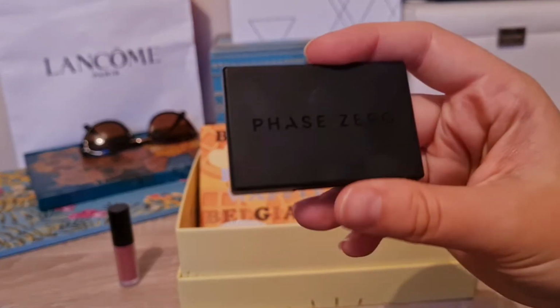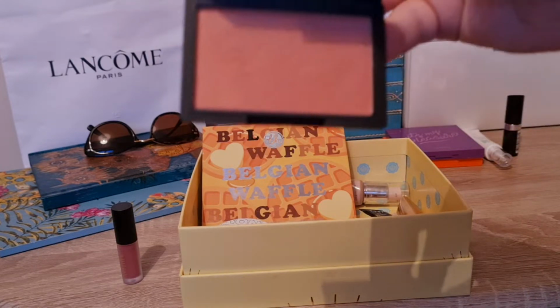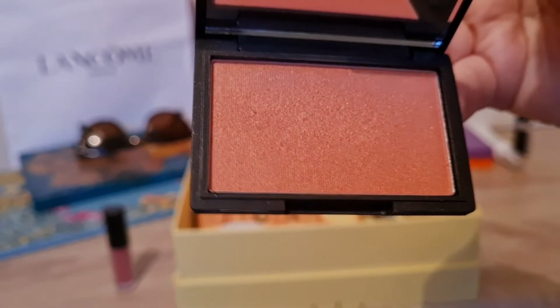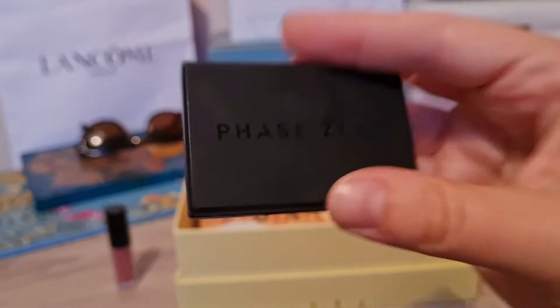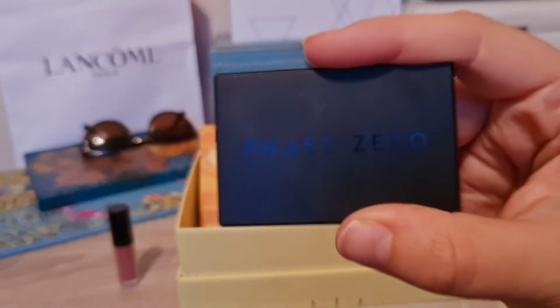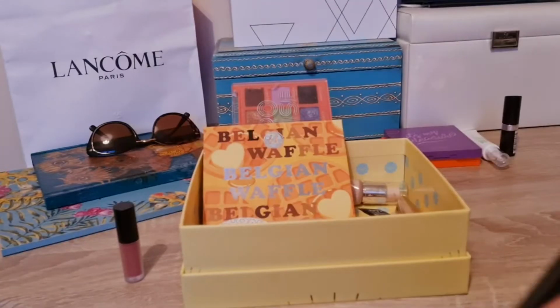Next up, I've got the Phase Zero blush. This is really, really nice. This is in the shade Making Moves, and it is a beautiful coral. It's got a little nice mirror as well. I really, really like it. It's stunning. It's shimmery. Oh, it is so, so beautiful for this time of year. I really, really, really enjoy this one. I'm going to roll it out, but definitely highly recommend if you have this blush or can get this blush, get it. I've never tried anything else from Phase Zero, but I really like it.